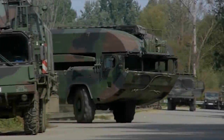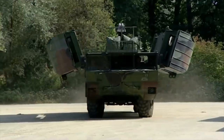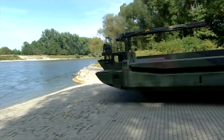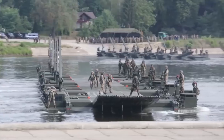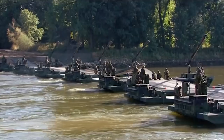M3. The M3 amphibious rig was developed in Germany. It is an amphibious bridging and ferrying system used to carry tanks and other military vehicles across water obstacles. Multiple M3 rigs can connect to form a larger raft or floating bridge. Two or more rigs can be coupled within 3 minutes to create a ferry capable of carrying even the heaviest main battle tanks, such as the German Leopard 2A6 and British Challenger 2.